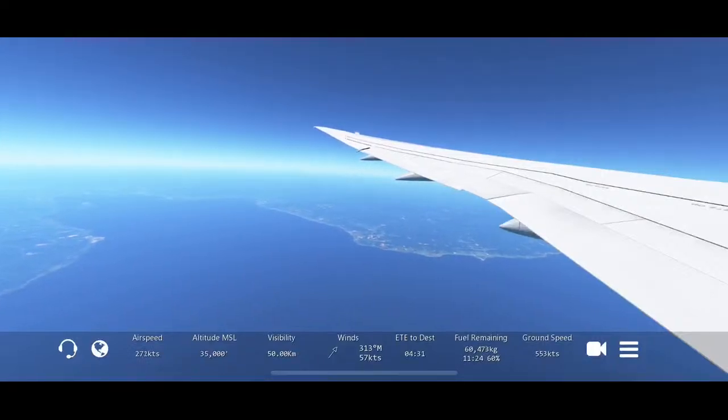And oh my god, you know the ETE to destination? I was so confused about that. I remember when I thought that meant I only had 4 minutes of fuel. I was like, Infinite Flight is a wreck. I was like, Infinite Flight only allows me to fly for 4 minutes? I was so confused. Literally, 4 minutes later, I'd end the flight because I was like, okay, it only lets me fly for like, I don't know, only 1 more hour or 1 more minute.